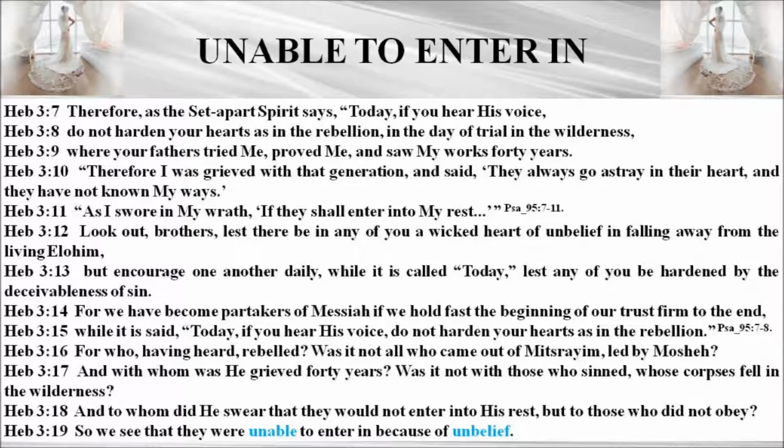Hebrews 3, verses 7 through 19. Therefore, as the Ruach HaKodesh says, today, if you hear his voice, do not harden your hearts as in the rebellion, in the day of trial in the wilderness, where your fathers tried me, proved me, and saw my works for 40 years.